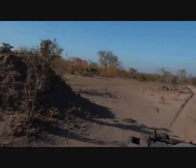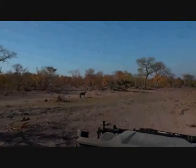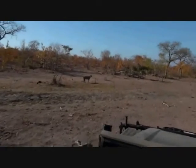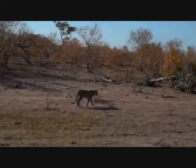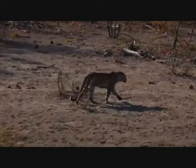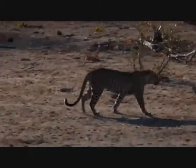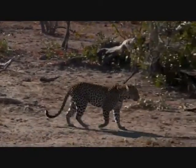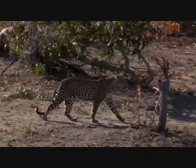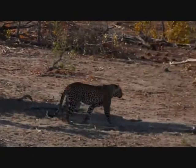Alright, we've still got a bit of time with him. Let's go up here. And he is absolutely magnificent. Let's make the most of our sighting with him, but I am going to have to get onto the Game Drive channel in a moment. So while we watch him stride away, let's enjoy what might be the last view of him, depending on the position of the other vehicles, as he marches forward.